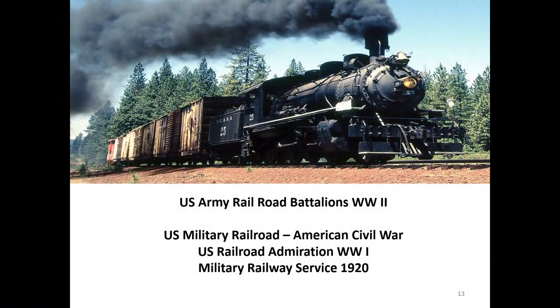How many knew the Army had railroad battalions? The Military Railroad Service was created in the 1920s as a reserve force for the quartermaster division of the United States Army. It existed twice before: as the U.S. Military Railroad during the Civil War, and then later as the U.S. Railroad Administration during World War I.